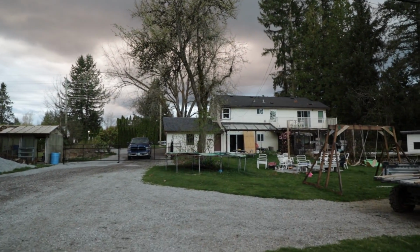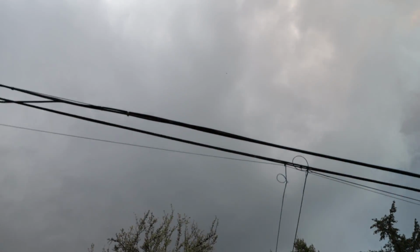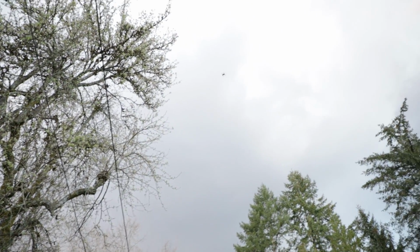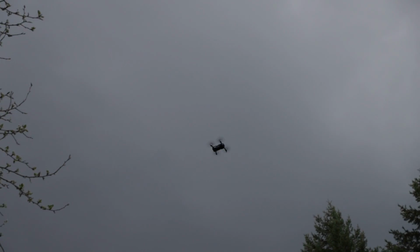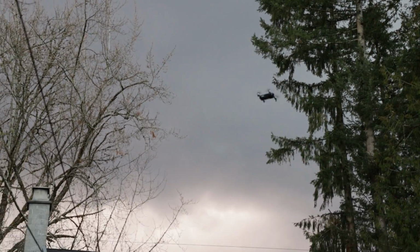I think the drone's got to make its way down. It's on its way down. It knows to report home when the batteries are low. I've actually never used this feature. Let's see what it does. Aren't we all curious? Look at that.